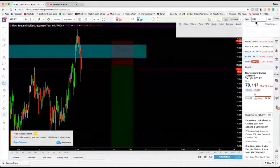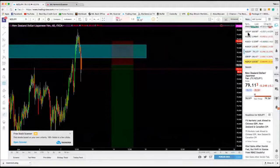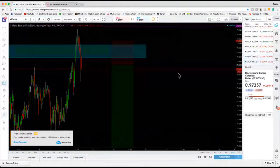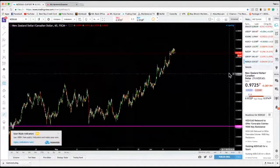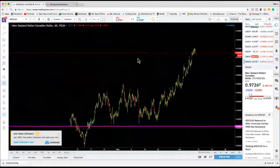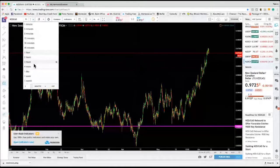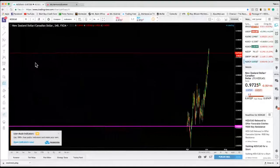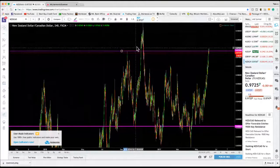NZD CAD. Let's see what we got here. Let's just take a peek at it. If it's not a trade, it's not a trade. But we're going to give it a shot because the scanner says so. Okay, so with that buy, definitely a 15-minute buy on the hour. It's way up there. Let me get this on the 4 hour real quick. We're selling NZD JPY, looking for that sell. So that means NZD CAD should be going down as well. Look at this. Here we go. Yeah, I'm seeing that. Perfect.